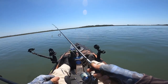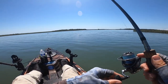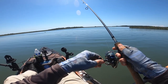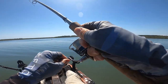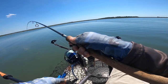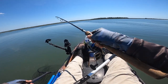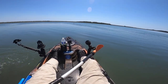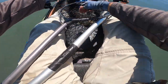Right. So let's see what's at this little creek mouth. We're in a little bit of a protected area from the wind right now, which feels pretty good. There we go, fish on. Fish on, guys. Fish on. Yeah, flounder. Nice flounder. There he is. All right. Good. Nice little fish here.